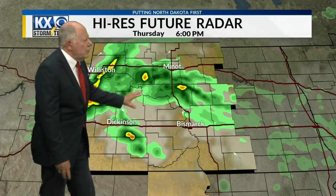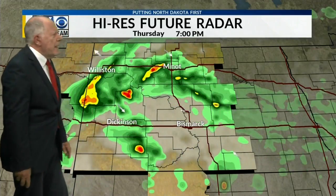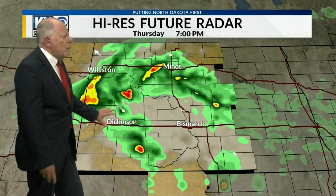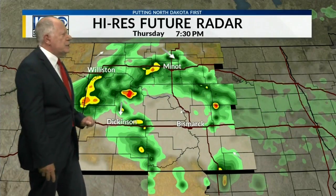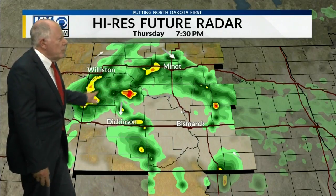Now, this is the high-res future radar, so this isn't the actual radar. And here we are, and you can see, this is actually looking fairly close to the real radar, and being a computer model, that's good. That's what you want. So here we are around 6 o'clock tonight, and then by 7, not a whole lot of an increase in showers and thunderstorms, but things begin to change later on tonight, starting to see a little more yellow there, right? And still seeing the reds and the oranges. And then as we get a little bit farther into the evening, now some darker reds, maybe some stronger storms.